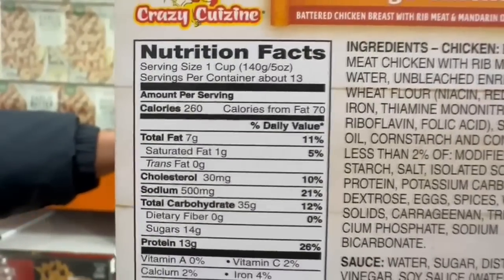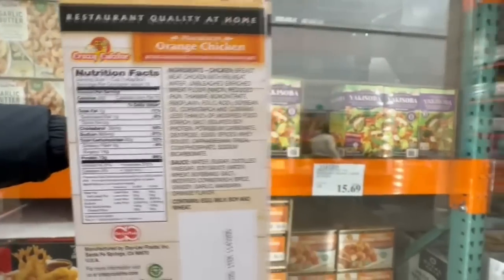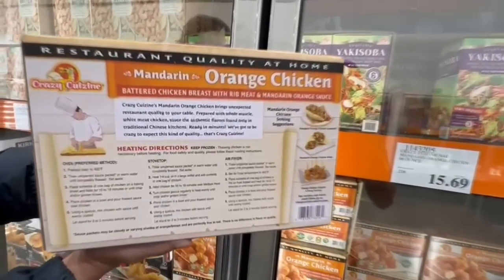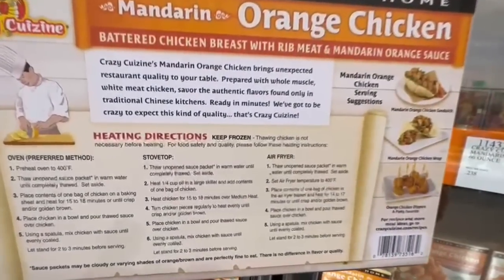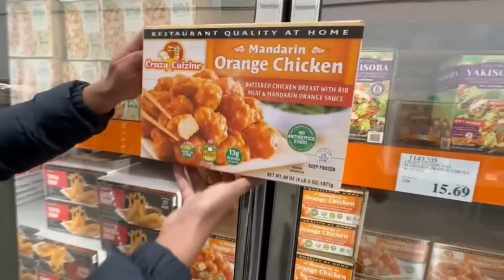But if you want to add more protein to this, what I like to do is cook some chicken breast on the side, and then I'll go ahead and add it, and I'll coat it with the sauce that it already comes with, and it just adds more volume, and then you're upping that protein, of course, or you're increasing it, right? But this one's really good. I highly recommend it.